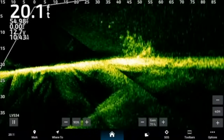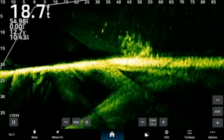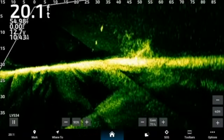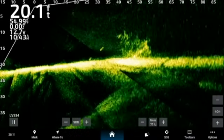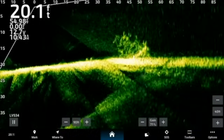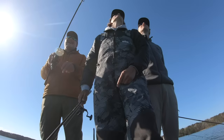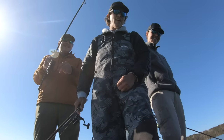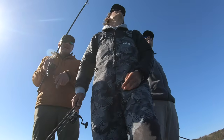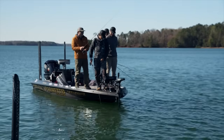Let it sink to bottom. All the way, and shake the crap out of it when it gets there. Like, shake it in place a lot, really hard. He's on it. Shake it, shake it, shake it. He's about to eat it. You got him? No. God, I thought he ate it. Do you see how fast he came? I'm loving the optimism, but look at all of them.